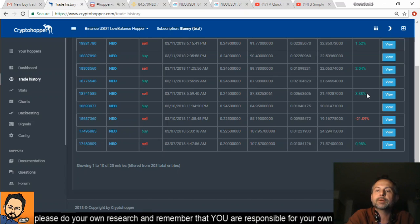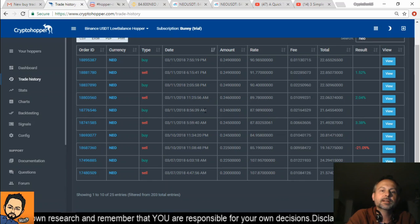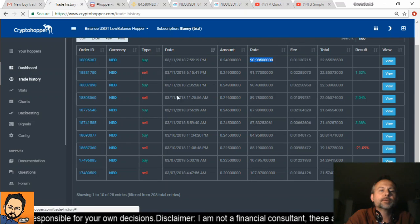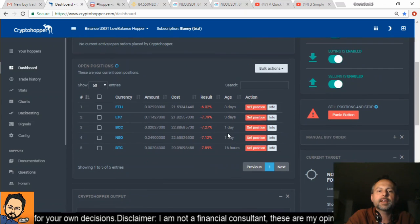So that got me thinking, well, what if I kept doing that? And by the way, from that point, I had another position that you can see here that sold within 2.5 hours for better than 2% profit, and then it rebought again and sold in less than 4 hours for 1.52% profit. And then there's the current one, which you'll notice was about $90.99, so $91, that I've been holding on to now. If I go back to the dashboard, you're going to see that I've been holding on to that really only a day.